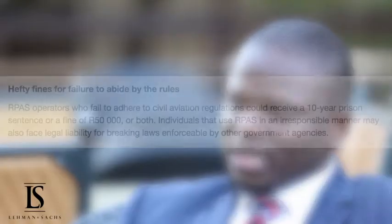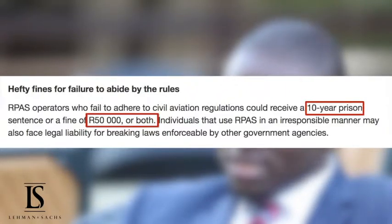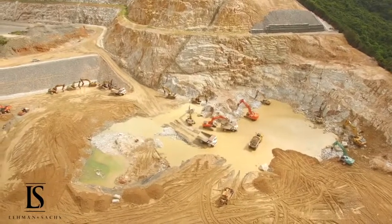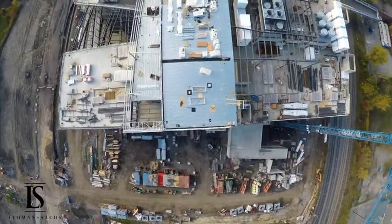What's the implication if you are caught out operating illegally? If one is operating the RPAS or drone illegally, the CAA could charge you 50,000 rands or 10 years imprisonment, or both. And an organization employing an illegal operator, what's the risk for them? So basically, as a company, if you contract an illegal operator, you first of all risk your own reputation. And then you've also got to think of your own insurance implications.